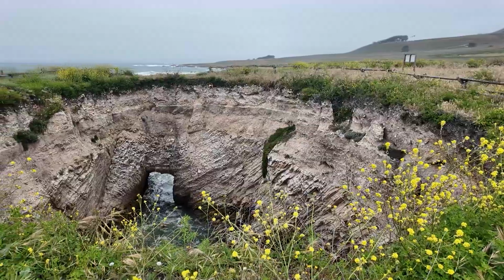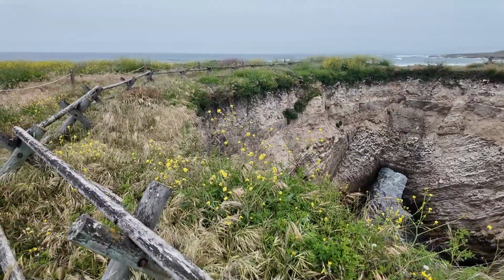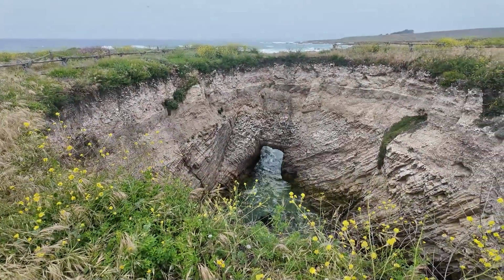This is the sinkhole. It used to be a cave. The roof caved in. And now we have this amazing sinkhole where the water comes in, and it's super cool.